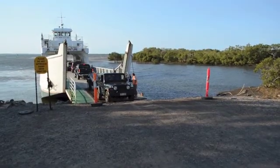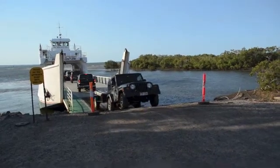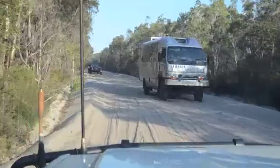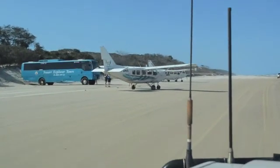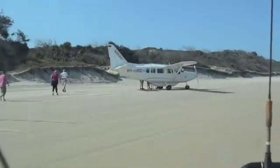Fraser is a hugely popular tourist destination and vehicles are transported over via the ferry, and there are many tour groups operating on the island, such as tag-along convoy groups. For those who want a day trip, you can fly over, landing and taking off along the beach.